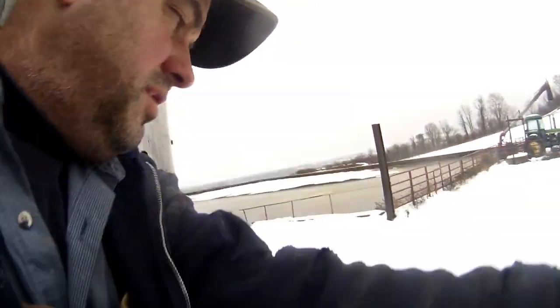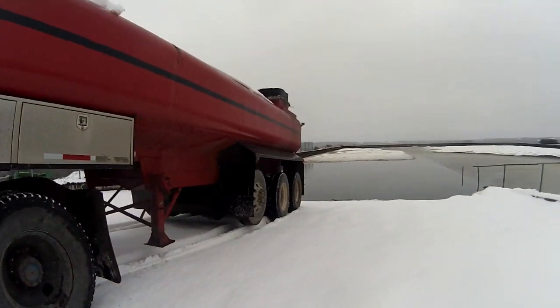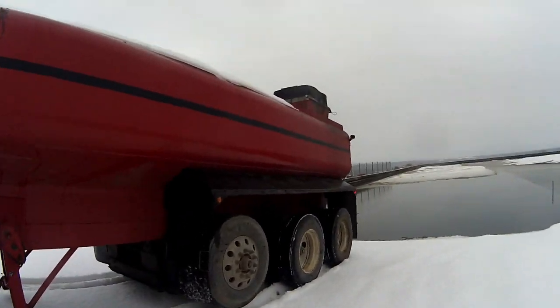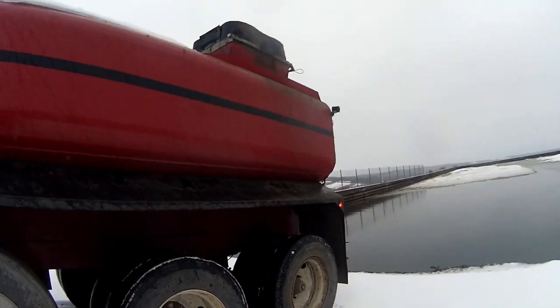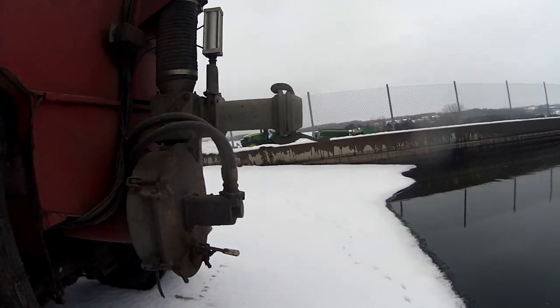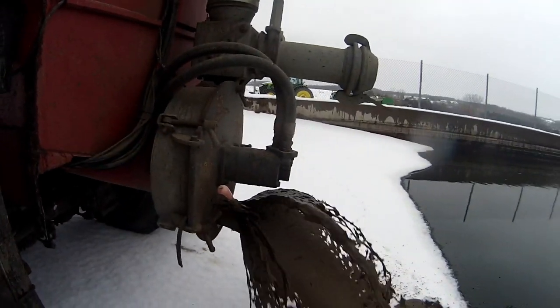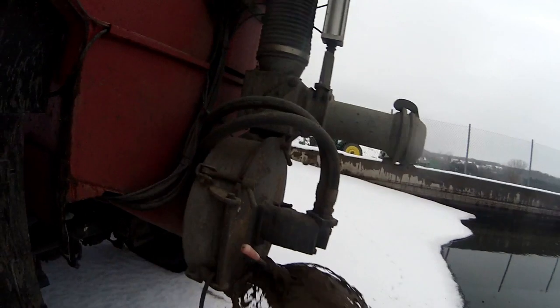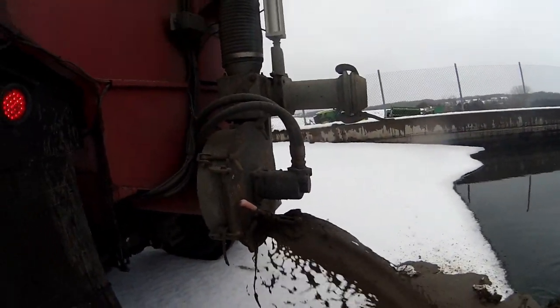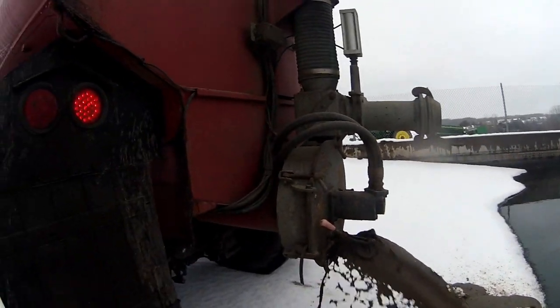Alright, we'll park this here, like this. Down back here, and open this tank up. Let it drain. If we leave anything in here, it's just gonna pull that open like that. Let that drain. That way, nothing will freeze inside that pump.